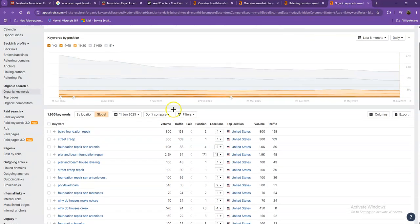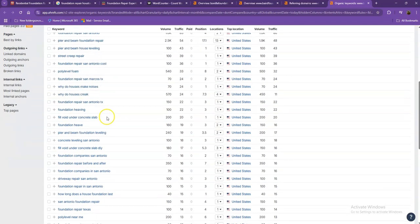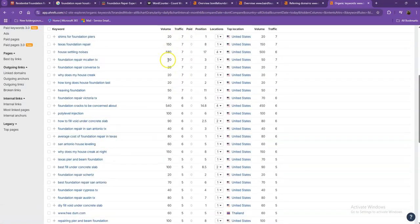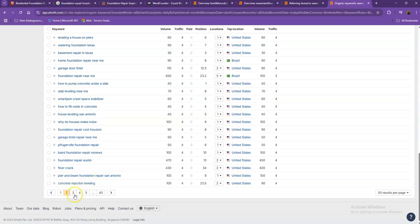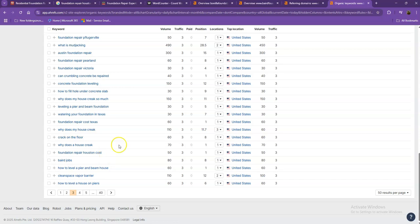Next are the organic keywords. These are the list of keywords they have on their website. So when customers search for the specific words, their website will show on top of the list. If you also look at the numbers under volume, these are the total number of people that search for the specific keywords on Google every month. So that's how important choosing the right keyword is. That way more customers will be able to find your website quicker and easier.